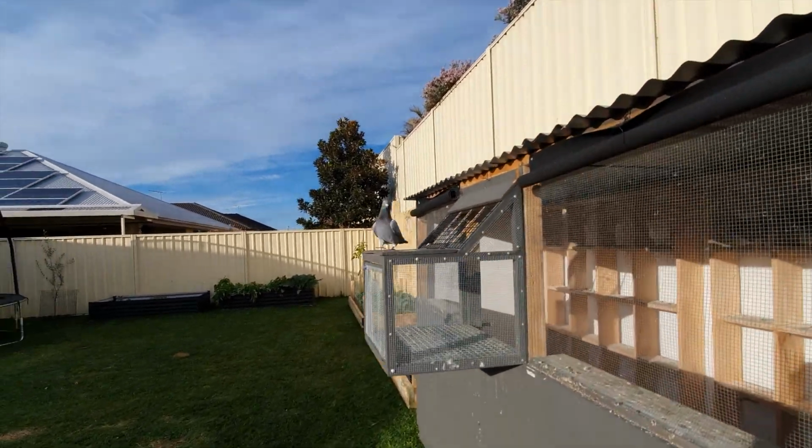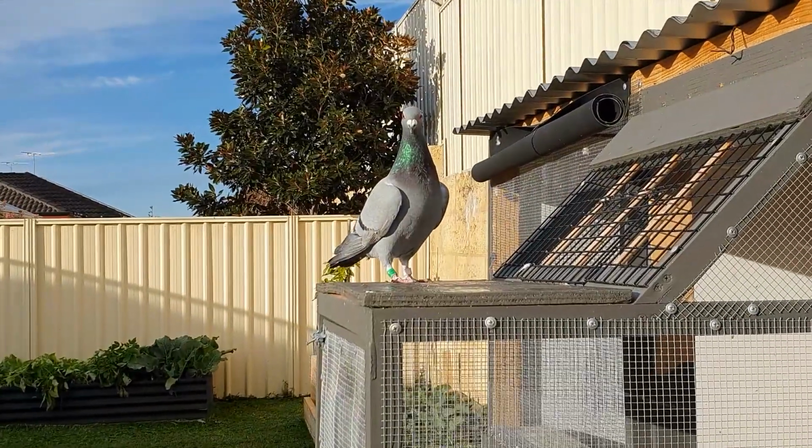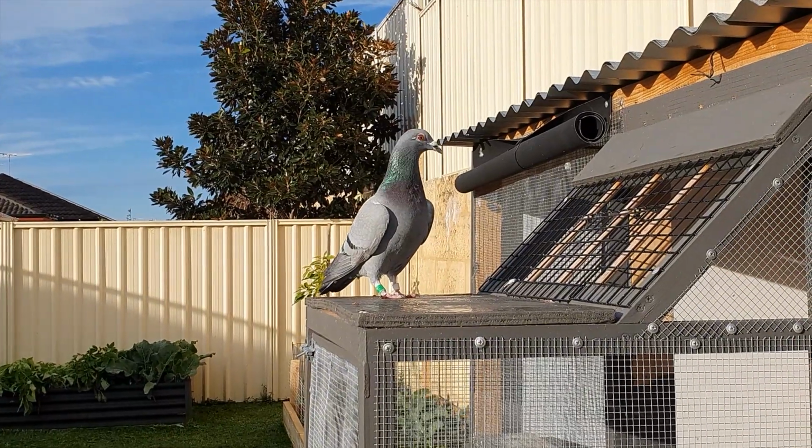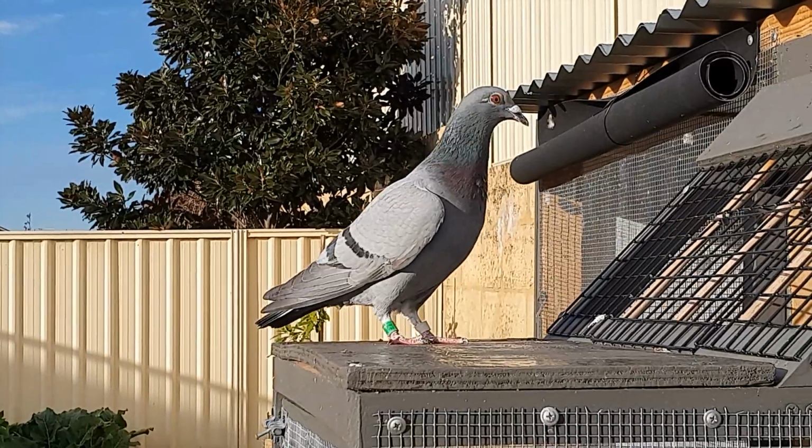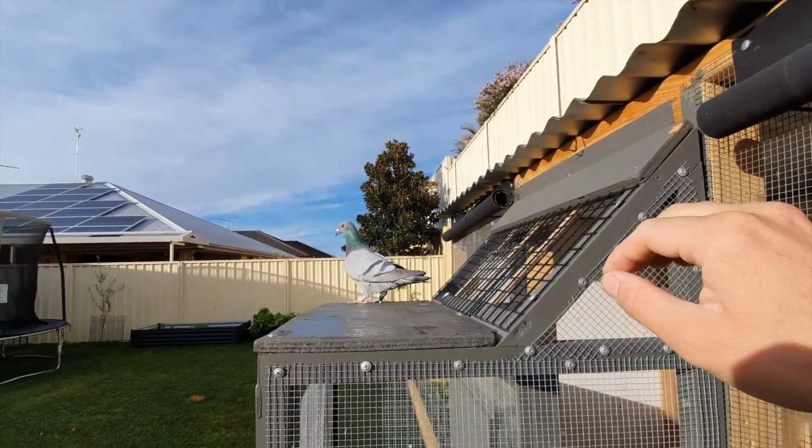You're a bit late, but at least you're back. That's one of my blue bar pied hens. And she's ready. Come on, let me just undo this for you.